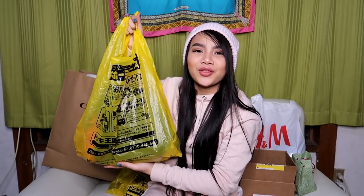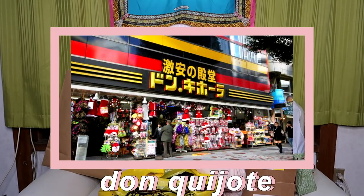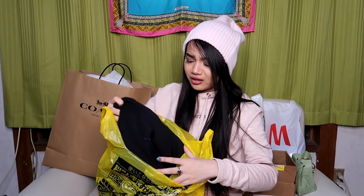So let's start with this yellow plastic bag from Don Quixote. If you guys are gonna visit Japan, go and check Don Quixote. They are a very well-known store here. They sell a lot of stuff like clothes, makeups, electronics, groceries. Pretty much all you need are there.